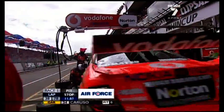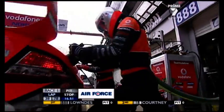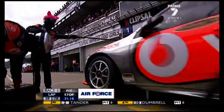This is about half race distance at lap 37. So you'd have to say he's probably going to be okay in terms of, you know, maybe with a couple of safety cars in the last part of the race.